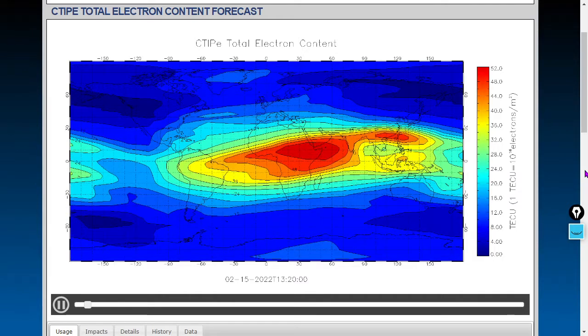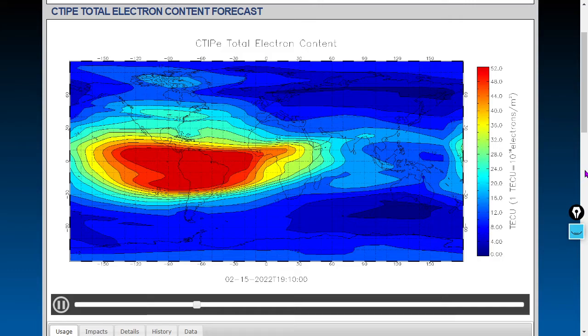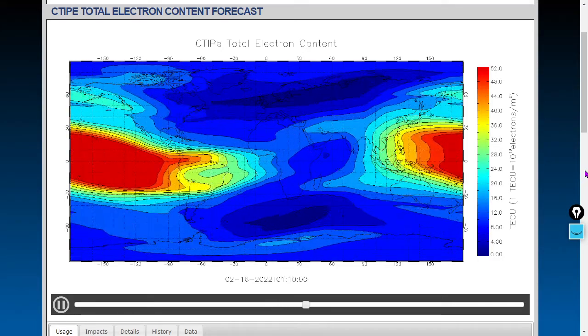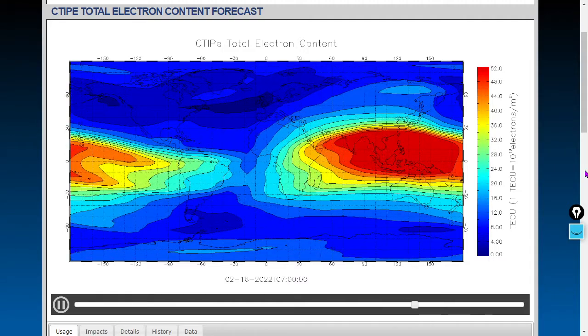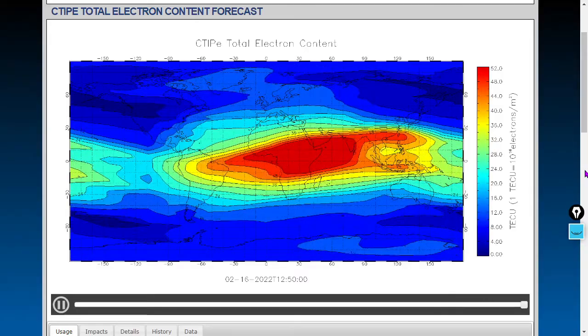So these are the most likely locations to see GPS errors, folks. People that live at the equator are aware that your GPS will not work around noontime, especially. We are seeing some chaos here, some nighttime GPS errors around Antarctica. It's the total electron content forecast.